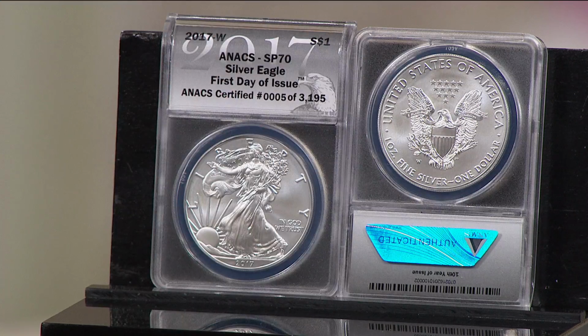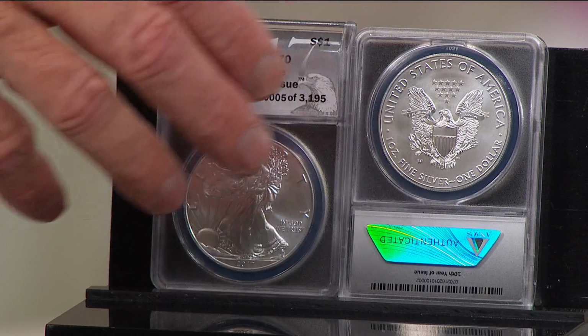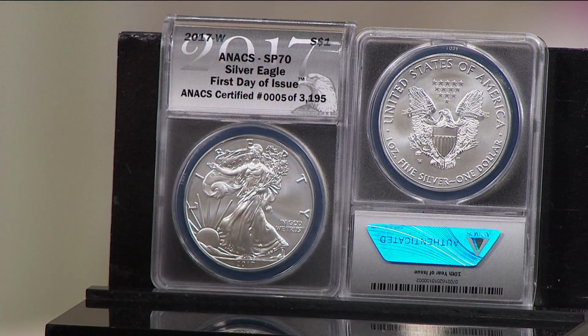This coin is rare. It's rarer than any Mint State American silver eagle. It's rarer than any proof American silver eagle. It's rarer than any of the other SatinFinish American silver eagles. It is the rarest of the rare. It is the new king of the American silver eagles.